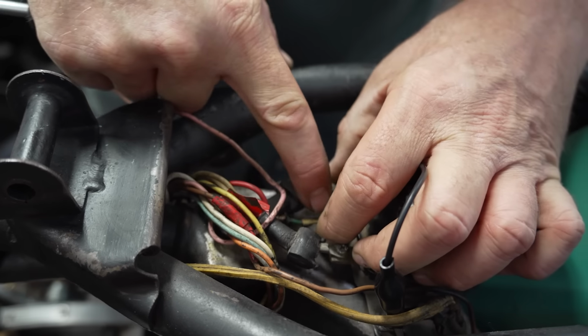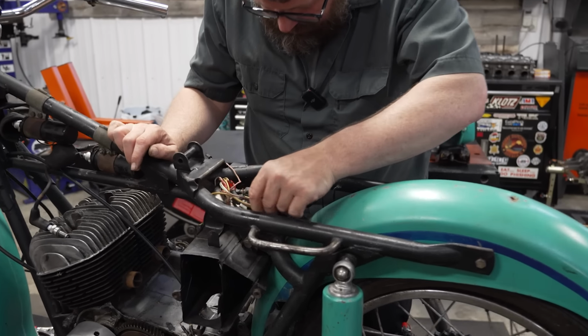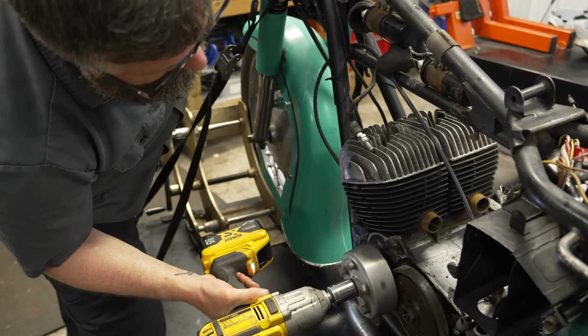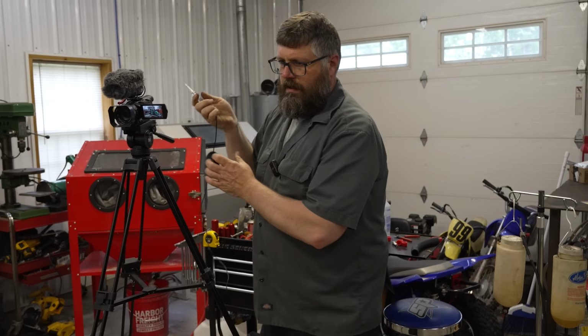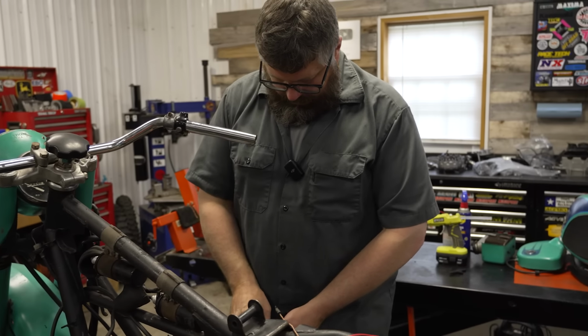This ground is just twisted together. That's always good. Oh yeah, look, it's twisted together here too. I don't know why I keep coming back to these wires. What are we missing, Dan? Let's see if we have power here at the points, I guess.